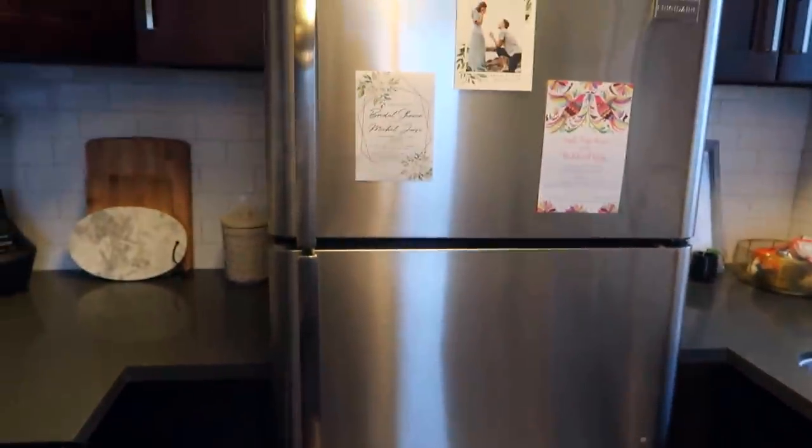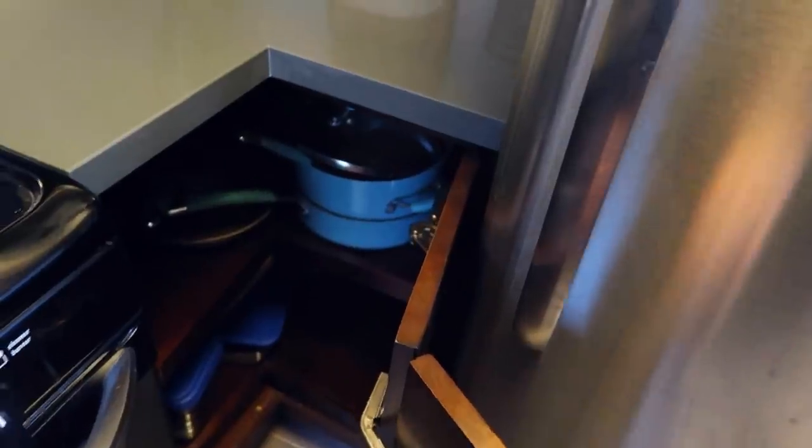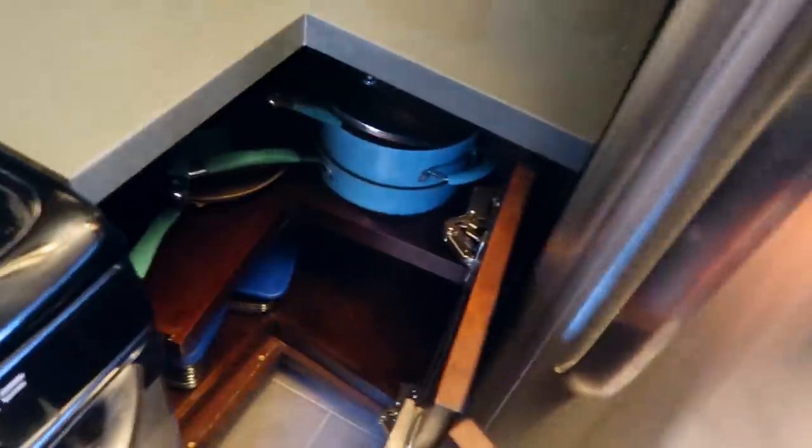And a pretty big apartment size fridge. I think it's actually too big, it overhangs a bit. One of my favorite hidden features of the kitchen is there's a Lazy Susan in here. So you can access the pots and pans and stuff that you need, which is nice. It's a good little hack for a small space.